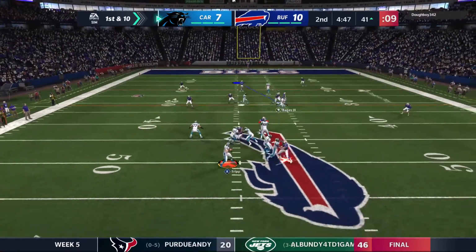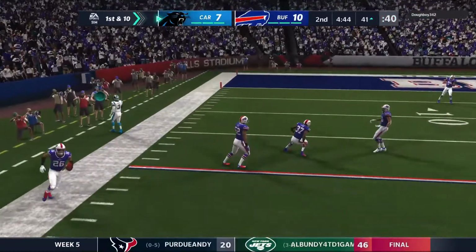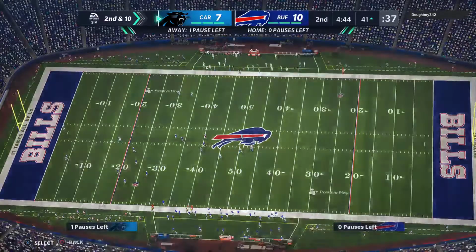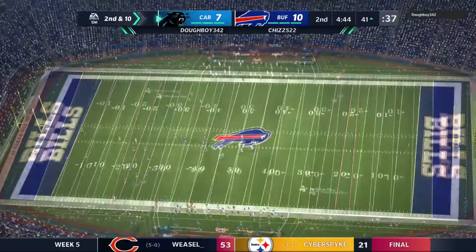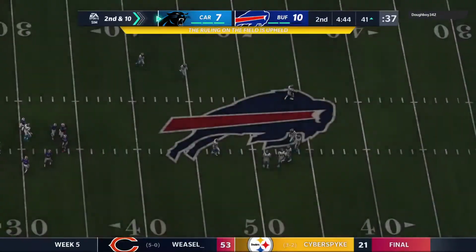Now a shotgun snap as they'll look to throw. And that is intercepted. Or was it? Wait, they'll say no. No interception. He did not keep the feet in bounds, apparently. So that's just going to be an incompletion.